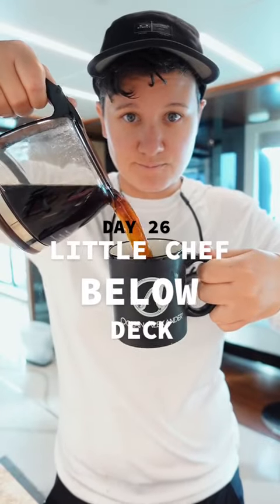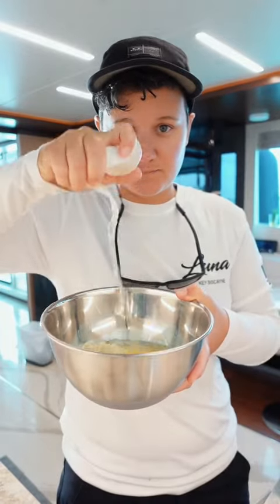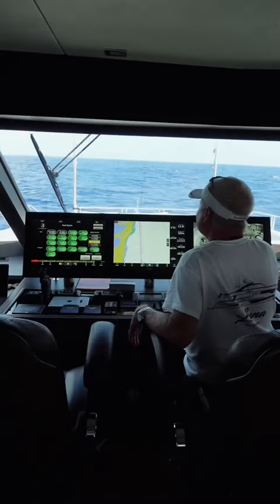Day 26 of being a chef on a yacht. For breakfast, I'm making almond flour pancakes with a side of cottage cheese and sliced tomatoes. I'm not much of a baker or a measurer, so I'm really happy how these pancakes turned out. After breakfast, we got underway.